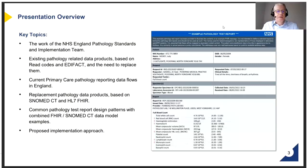So I'm going to talk about that. I'm going to talk about the existing flows and the replacement products. And we're also going to look at some common design patterns to illustrate our use of FHIR and SNOMED. And then finally, at the end, I'll talk about our proposed implementation approach.